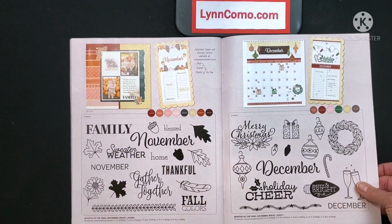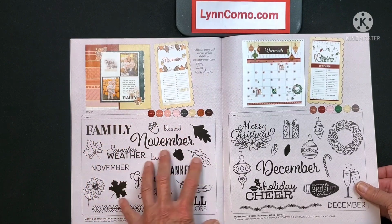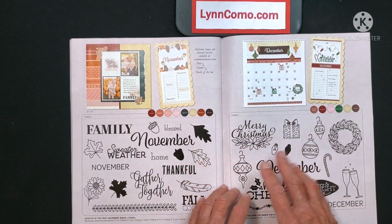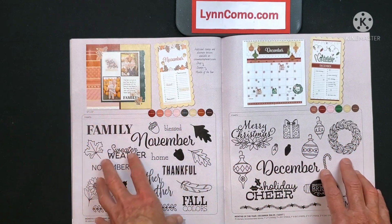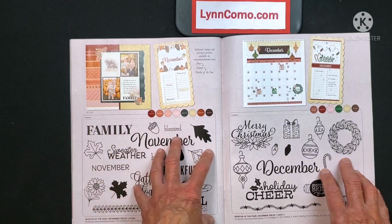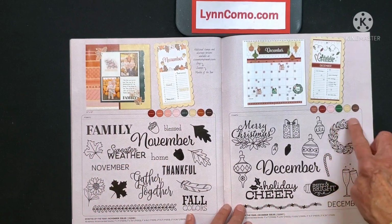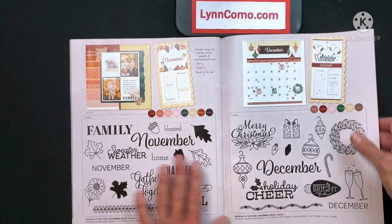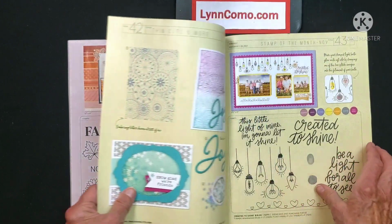I know many of you enjoy the months of the year, and here you have November and December. So if you're doing a calendar or you just like, I love the sayings and the titles. I love how bold the script is on some of the titles in each one of these, and you can really enjoy using them. There are no thin cuts with this, so it's strictly a stamp set.